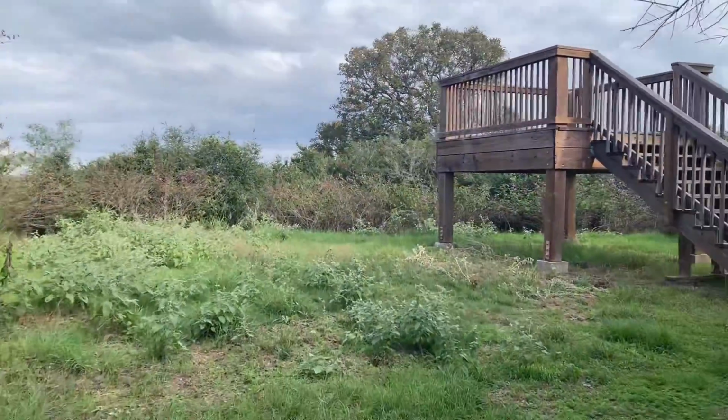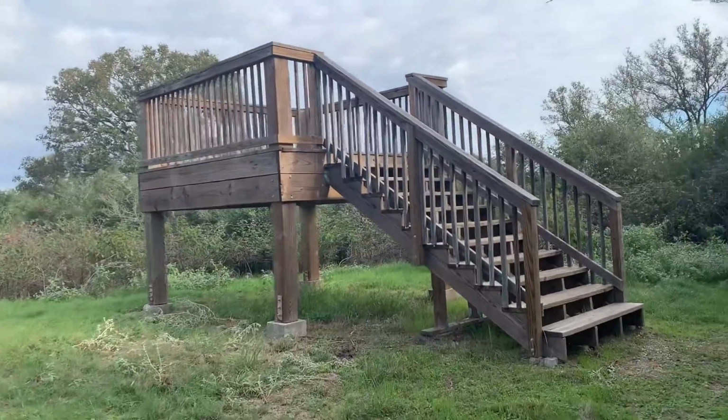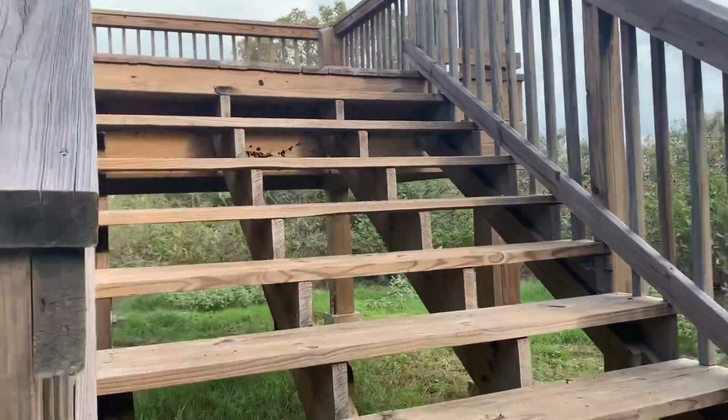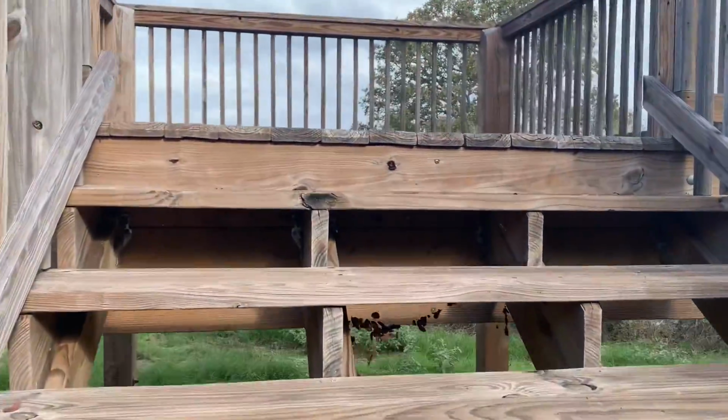Looks like we made it to the Overlook. Oh, this is cool. Look, let's see what we might be able to see up there. Maybe there is some water out there somewhere. Let's see.